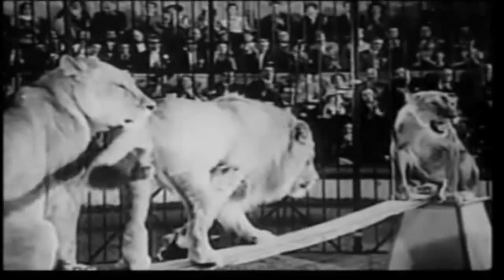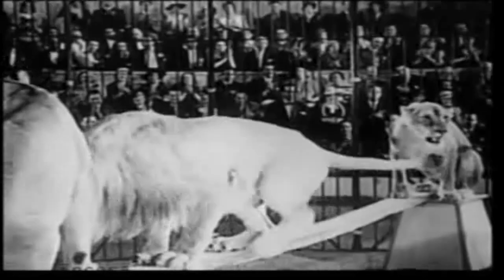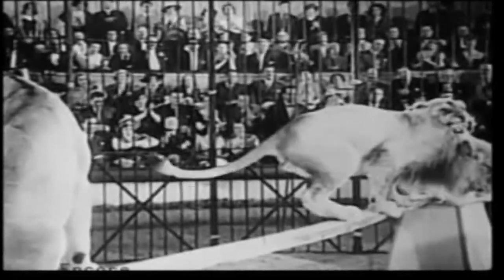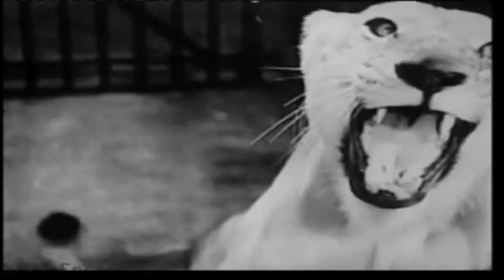Now the king of beasts has made his entry. Just look at the power in those shoulders. What a thrill it is to see beasts like this do as they are told. These beasts are untamed from the jungle. Trainers say that you can never trust zoo-bred animals, that the wild ones learn to respect you sooner. Well, brother, I certainly respect them. Better him than me.